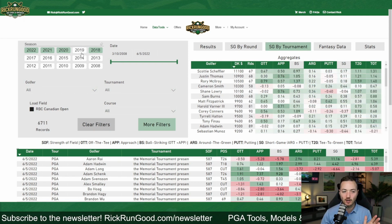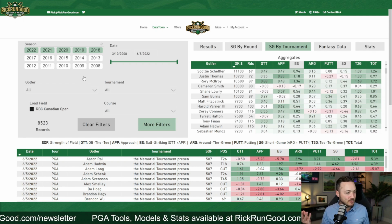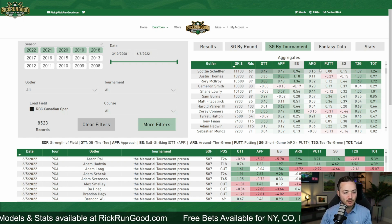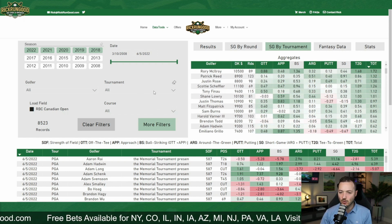I don't want to go back too far because if you start doing that, you get a situation where Matt Kuchar is the best player all the time, or Jason Day, or Justin Rose is the best player. So let's just go back to the last 5 years on small greens. The number 1 player, oh boy, Rory McIlroy, 89 rounds, 1.72.